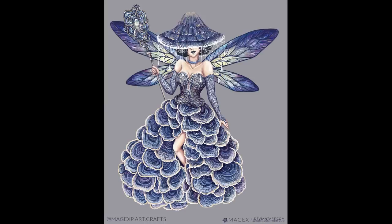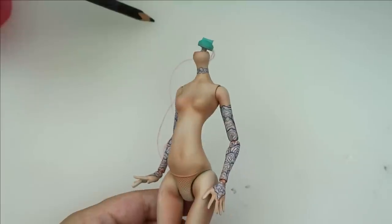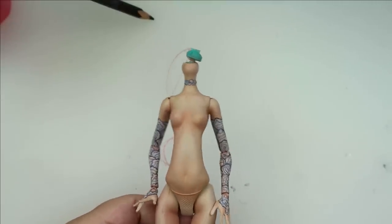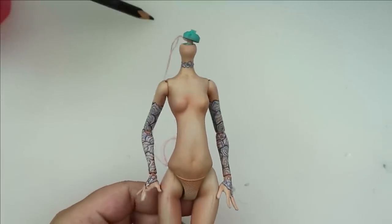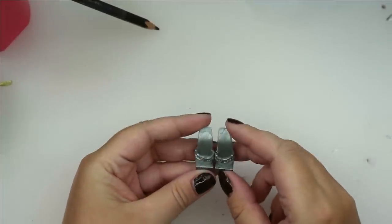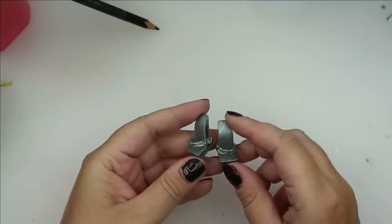So the doll on the drawing wears gloves and a choker. I was first planning to make both out of lace, but now I see that lace would be kind of too thick and it would also look too much like fabric next to all our mushroomy textures. So I've decided to draw them on the doll. I think it will fit the rest of the look much better than some lace or tulle gloves. And this outfit I'm going to complete with this pair of Monster High sandals.